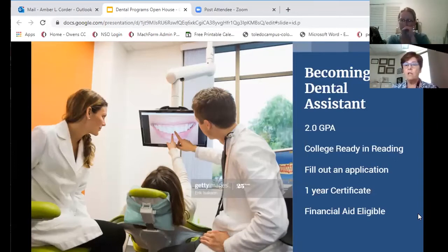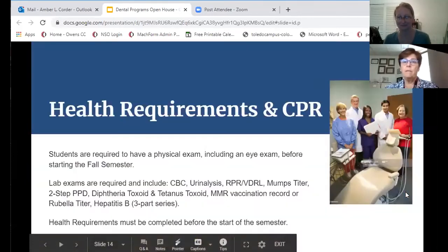And it's a 1-year certificate. So it's actually just a little bit under a year. And this is a financial aid eligible certificate. You get done quickly and then you're employed.